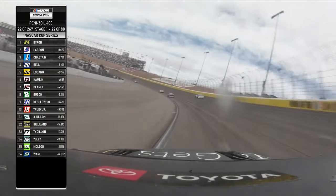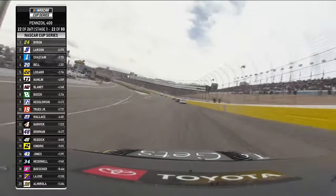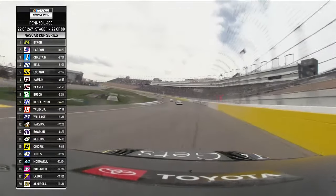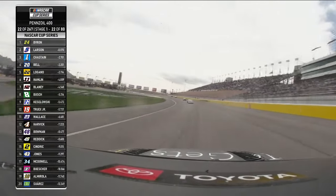Now let's check with Jamie. We talked about the great qualifying effort for Ty Gibbs. He slipped back to 22nd. Remember, he is a rookie, and I talked to his crew chief, Chris Gale. He said, today is not going to be easy.